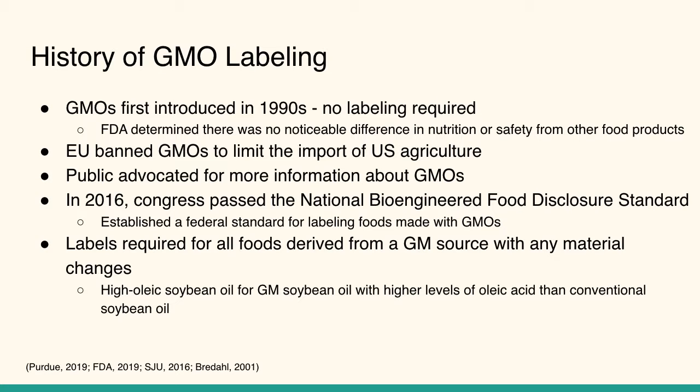When GMOs were introduced in the mid-1990s, no labeling was required because the FDA determined that there was no noticeable difference in nutrition or safety from other food products. However, the European Union banned GMOs from the U.S. This is where some of the public distrust began to grow, because some thought that the EU banned GMOs because they were unsafe. However, the actual reason that U.S. GMOs were banned from the EU was because they wanted to limit the import of all U.S. agriculture. Still, over recent years, the public has advocated for more information about GMOs.